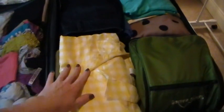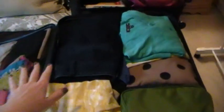Okay, so far so good. I have a couple of layers here. I'm actually trying to keep my outfits together just so that when I get to my destination, I will be able to remember exactly what outfits I had planned in my mind. I have my toiletry bag in here, and I have 3 more outfits to go. I am pretty sure I'm going to get everything to fit in this checked suitcase.